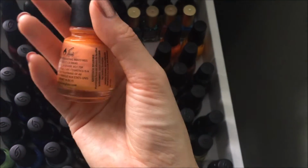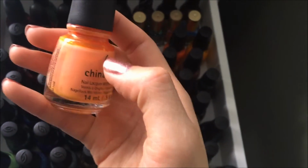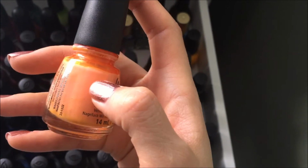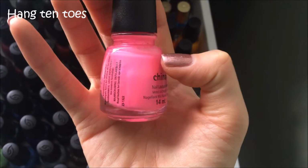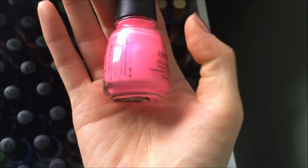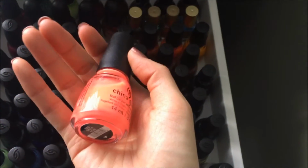This one is Peachy Keen. This is definitely not a neon. I don't know why I put it here. But this is very neutral, nice peachy color, and it looks very nice on my nails. I have Henton Toes. This is the bright fuchsia color neons, and it has a little bit of a shimmer, as you can see. It's somewhat interesting.